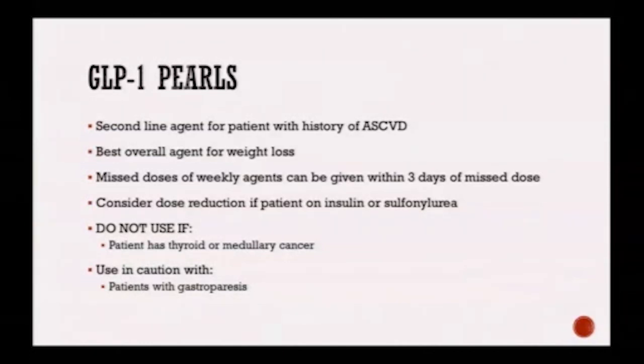Keep in mind these do increase insulin sensitivity, so if a patient is on insulin or a sulfonylurea, you want to consider a dose reduction with these agents. And as mentioned earlier, you don't want to use them if they have a history of or current thyroid or medullary cancer. Last, you want to keep in mind these do delay gastric emptying. So in patients that have diabetes with gastroparesis, you'll want to use these with caution, maybe titrate up slower, just to make sure that your patient is going to tolerate this new agent and that delayed gastric emptying on top of this potential gastroparesis.